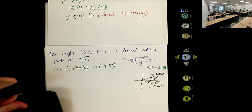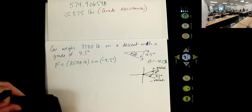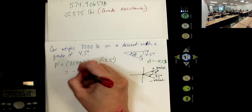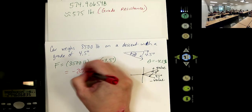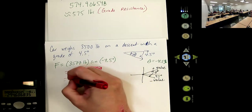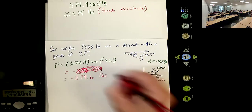So what do I have? 3,500 pounds times sine of negative 4.5. And I'm getting negative 274.6. Write them in the right order, Jones. Pounds.